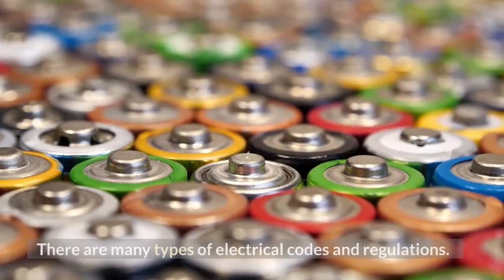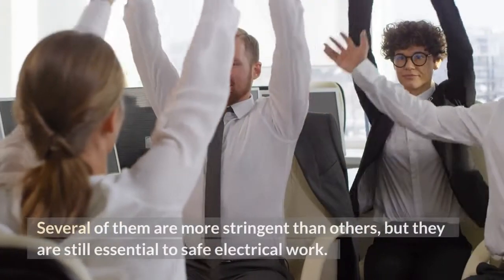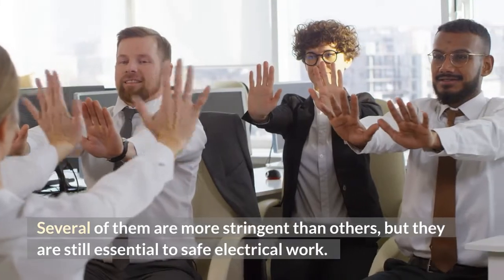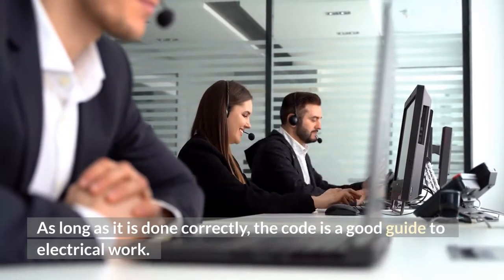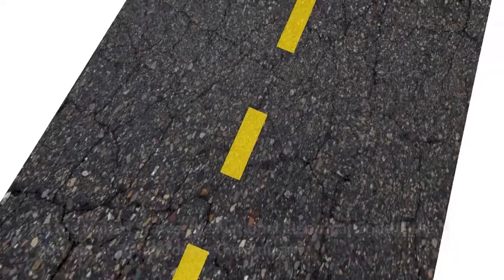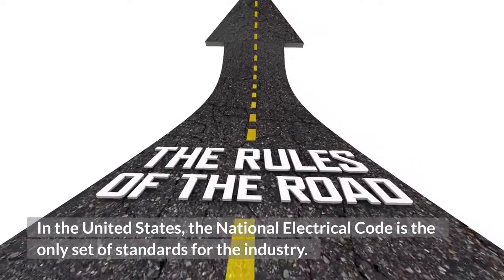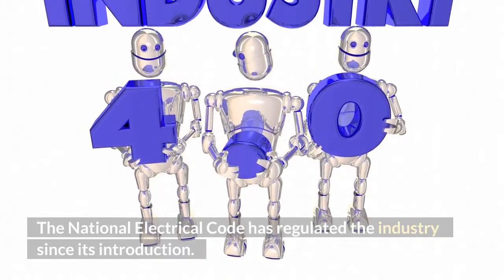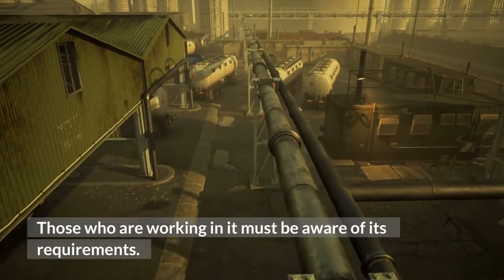There are many types of electrical codes and regulations. Several of them are more stringent than others, but they are still essential to safe electrical work. As long as it is done correctly, the code is a good guide to electrical work. In the United States, the National Electrical Code is the only set of standards for the industry. The National Electrical Code has regulated the industry since its introduction. Those who are working in it must be aware of its requirements.